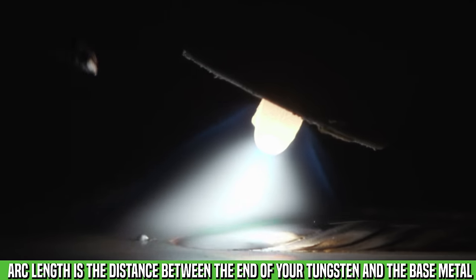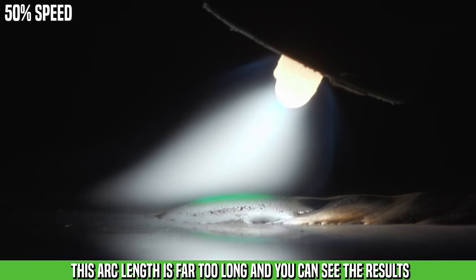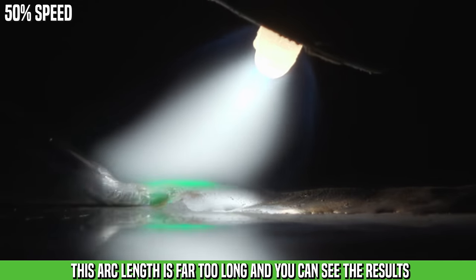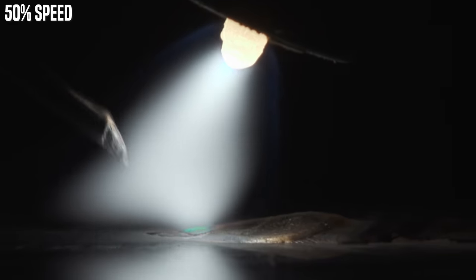When you pull back on the arc length, you're going to widen the puddle. The puddle's going to get hot, it's going to get harder to control. So keeping a tight arc length, you're going to have the heat input where you want it to be. As I pull the arc length back, you can see I'm starting to lose gas coverage, and I start losing control of the arc stability and the puddle starts wandering.